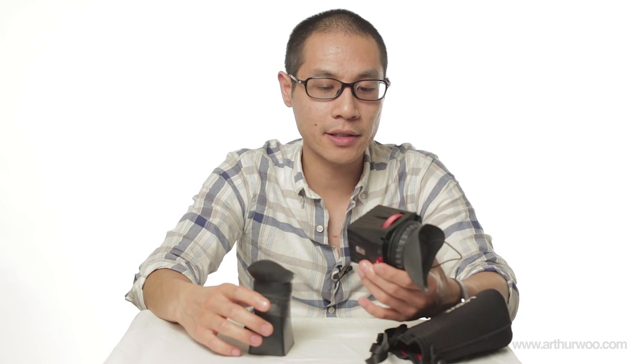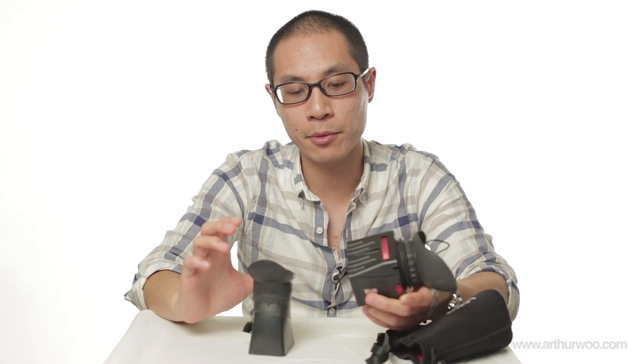Zacuto does offer a base plate on the bottom of the camera that you can connect, which bypasses that whole adhesive piece. But that may add more pieces to your camera if you're trying to be light and run and gun. So that's another consideration.